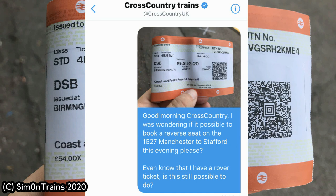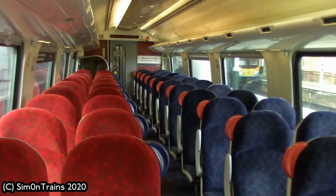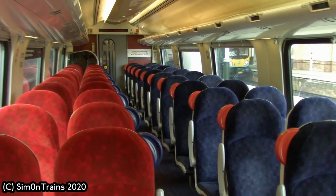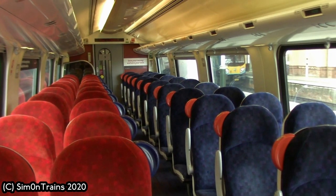After you send the message, you have to wait a few minutes, but the maximum wait time is 10 minutes. And CrossCountry trains get back to you. However, they give you a reservation reference number for the train that you want to be booked on, but not allocated specific seats, so you can sit anywhere on their service. This is so they can count how many people are using the train, so they can maintain social distancing.